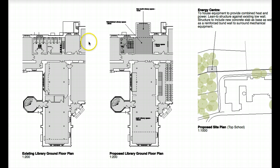So the existing library is up here and goes along. This is a server room at the moment, and obviously toilets here. This large area here is currently a day house for boys, and it's on 2 floors, so it's a bit dark and dingy underneath, but you can see it's actually quite a beautiful space. I wasn't very sure about it at first, but having thought about it and having talked to the architect, I can see that it would work really well.